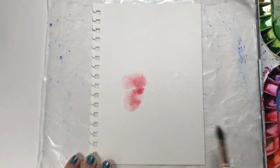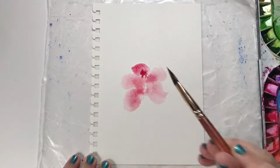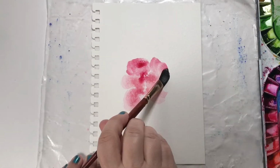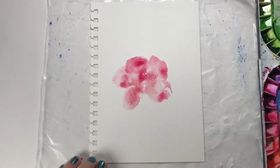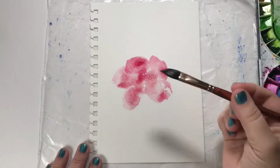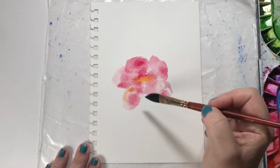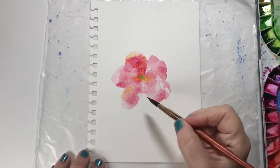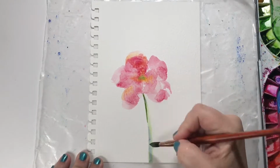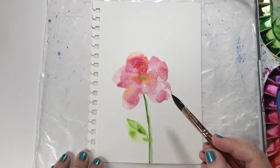And the last prompt I worked on this week was blossoming. And so I just decided I would paint a loose, whimsical flower. It's not from a reference or anything like that. It's just playing with my brush. And actually, I was trying out a different brush. I'm not sure what it's called. I think it's an oval mop. Anyway, it has a different shaped tip than I'm used to using, and so I was trying it out and playing around with this loose floral shape.